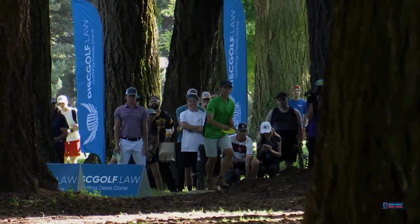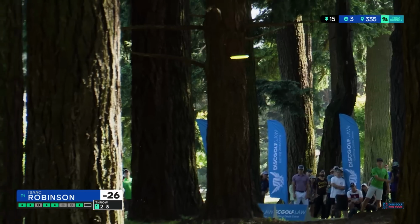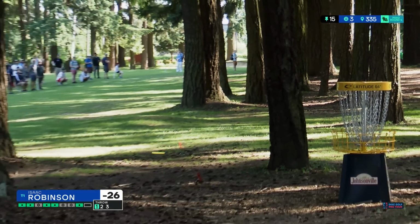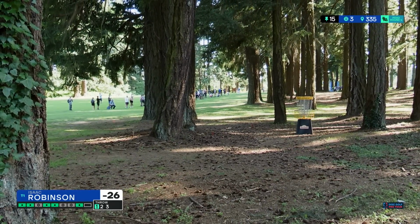Oh, what? Well, hold on a second. Let's get a little chase card check in here with Isaac Robinson. And that looks pretty Isaac Robinson-like. Is that on? Yeah, it's on hole 15. Yeah, great shot. Going up the gut.